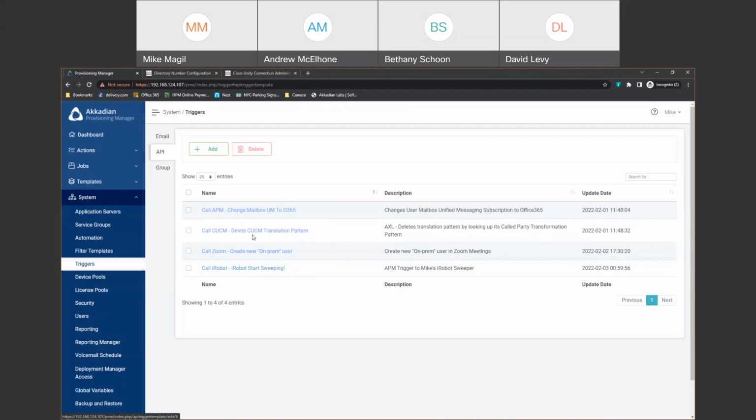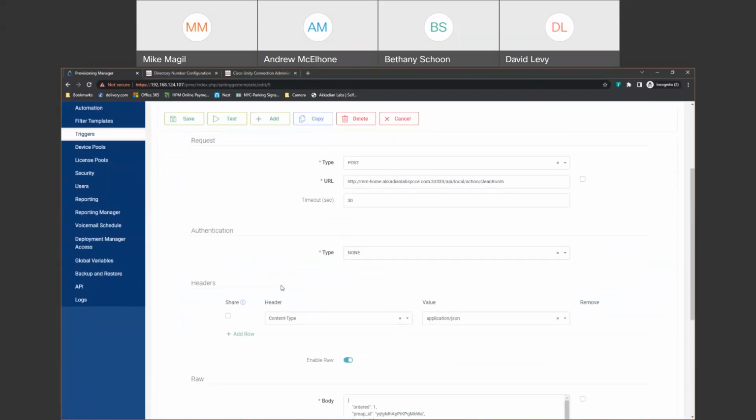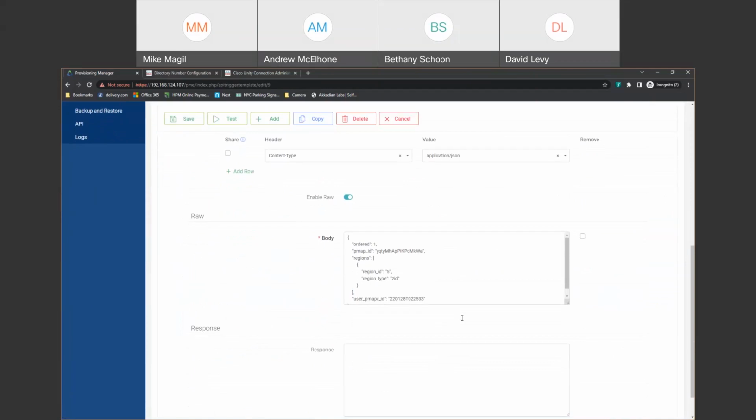But we can just take a quick look at what we do here, and it's really simple. It's actually incredibly simple how this works. Of course, you just need to know the URL for the trigger. And from here, as long as you understand the schema and the requirements of the third-party application, you just send it in and it goes.